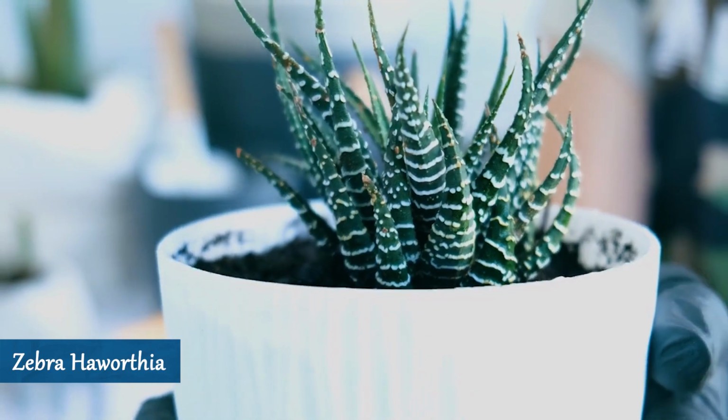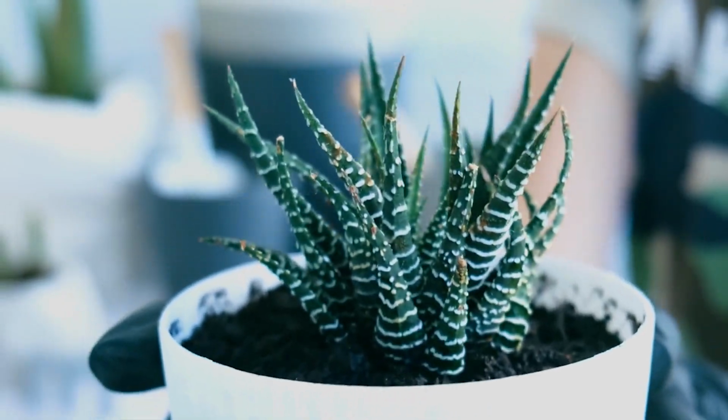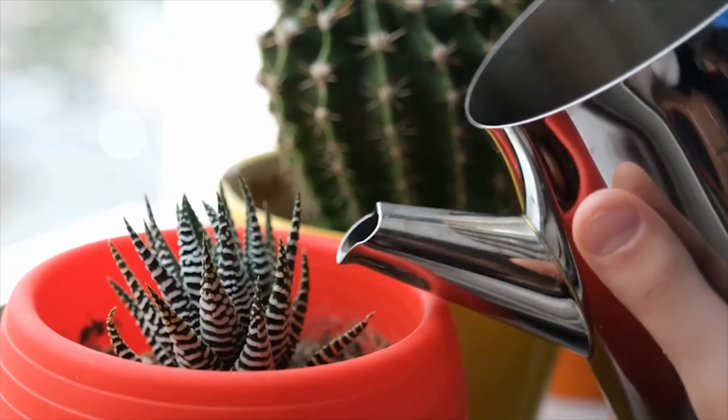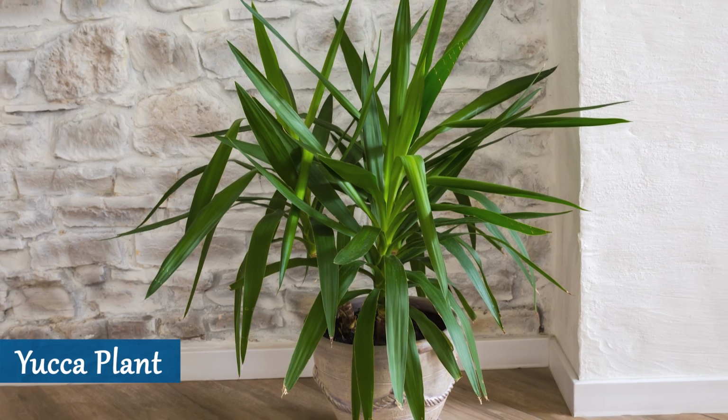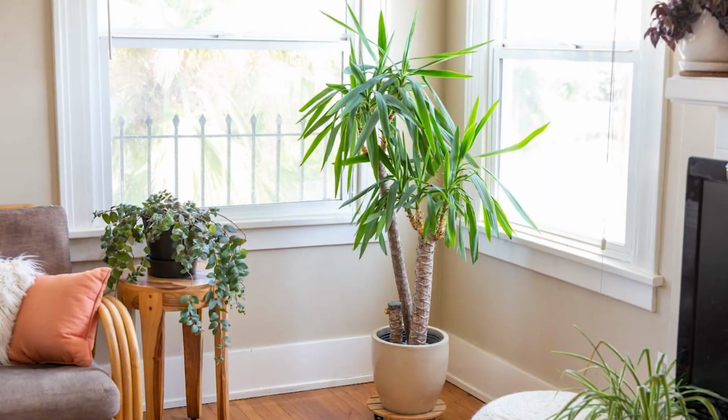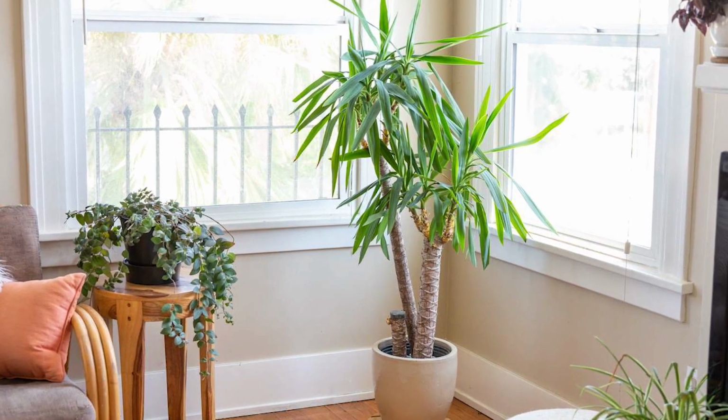Zebra haworthia is a small striped succulent that enjoys morning sun and bright light. Let the soil dry out between waterings. Yucca plant is nearly indestructible. Sword-like leaves and slow growth make it a reliable sun-loving indoor tree.